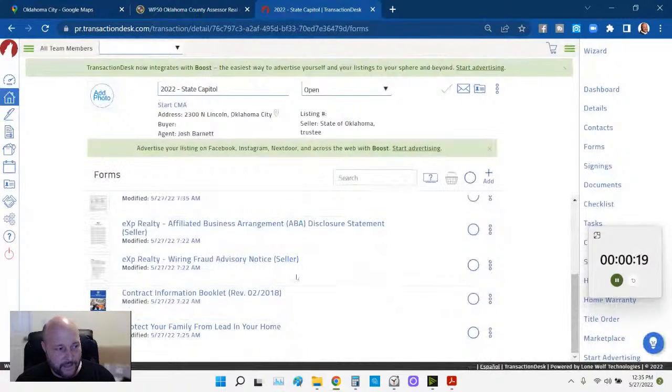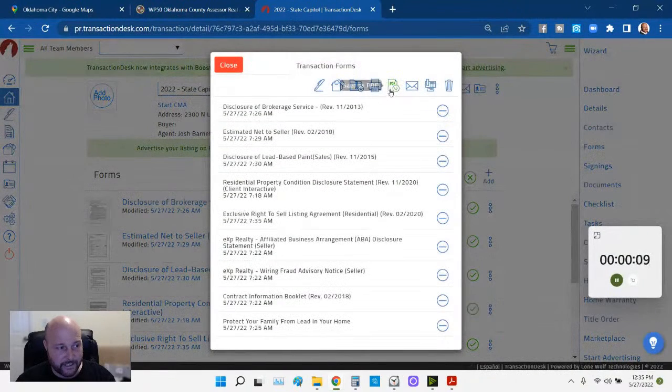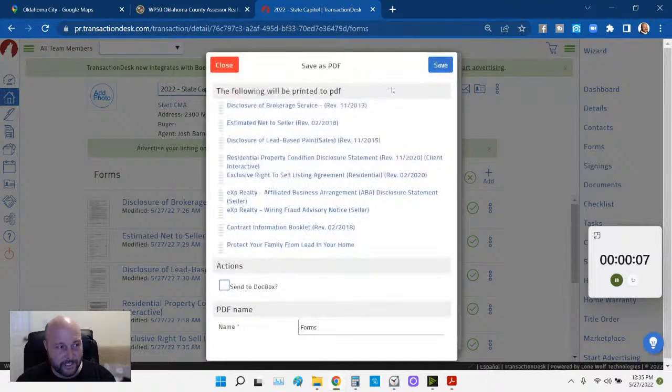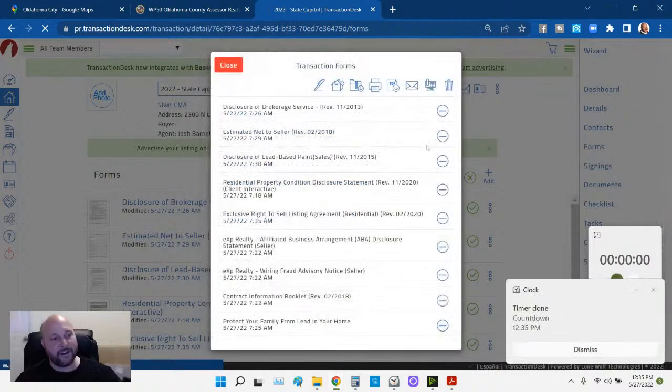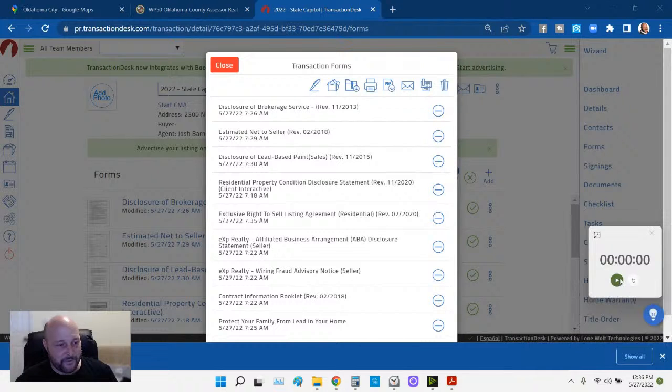Once you have all of that there and these booklets, you've just completed a listing packet. So click right here, see that bounces right there, and download it as a PDF, and then completed listing packet, save. I just barely got it done. Okay, so right at 20 minutes, that is how you complete a listing packet.